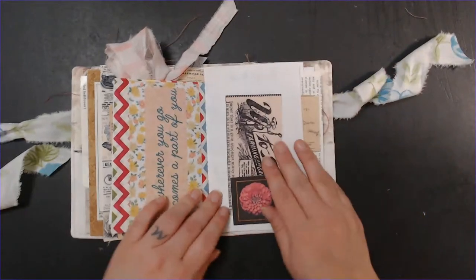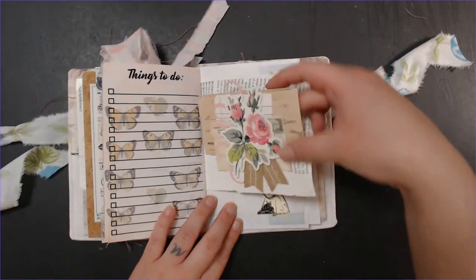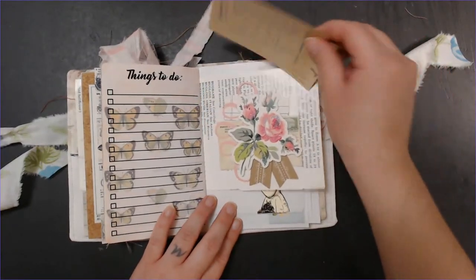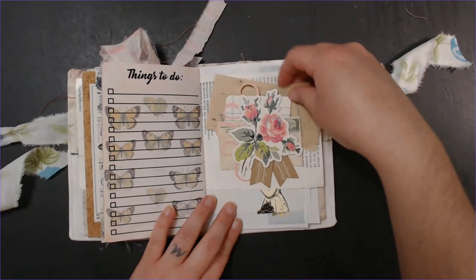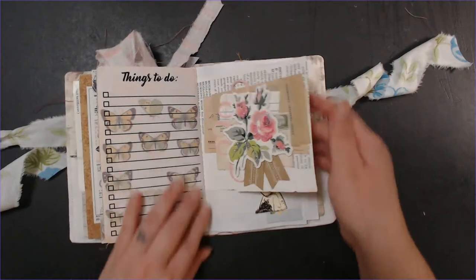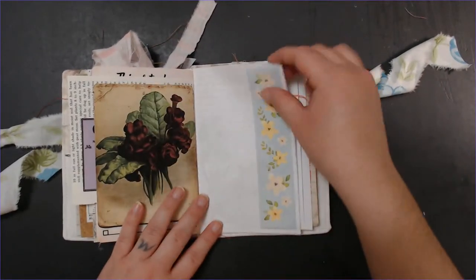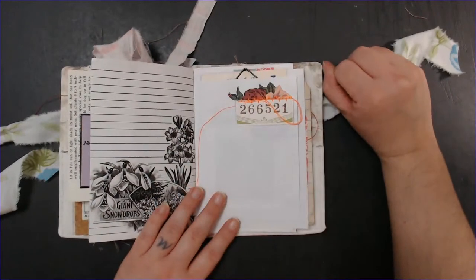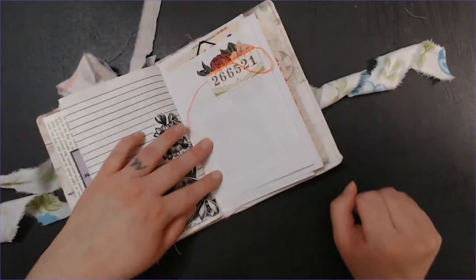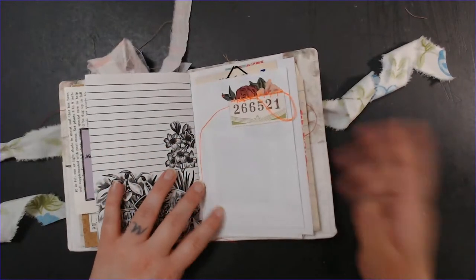I like to print a lot on the back of scrapbook paper. It's fun. Here's a tuck spot for you to add. Oh, I already have stuff in there. You could add stuff here, but it's already full, so there you go. That'll work there for you. Again, a lot of writing space, really cute size. This is 5 inches by like 4-ish.